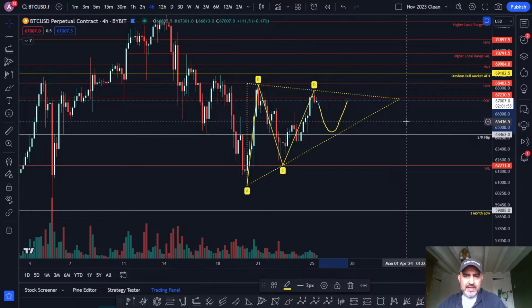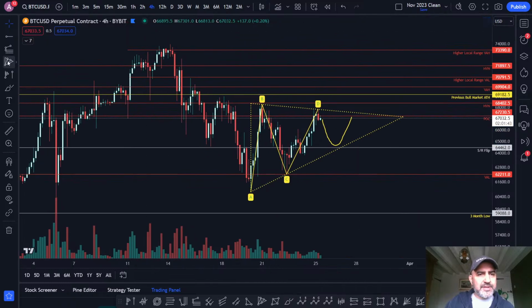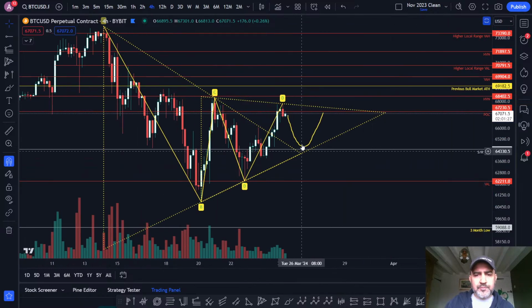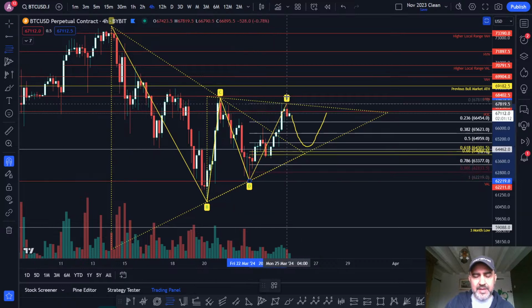I like the idea of the higher lows. I don't see why we don't make another higher low off that SR flip. And then you had that previous triangle from that high. And that's clearly broken out. So see that? Could we go down into the back test of that previous triangle, into the low of this triangle, into the SR flip? Into the golden pocket.